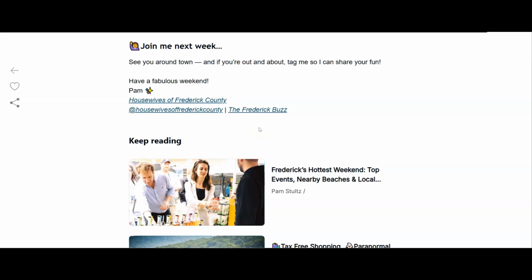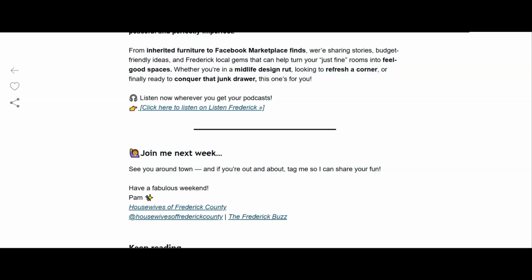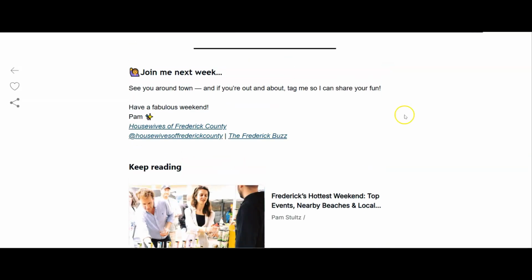What I can't see in this newsletter, which I would really like to see, is some kind of referral program. So getting people to refer their friends and family to the newsletter. That's something you quite often see towards the bottom of a newsletter. You can do very simple referral programs that don't cost you anything at all. You don't have to give away any sort of merch or anything like that, but have value to your audience.